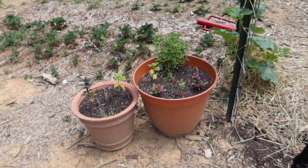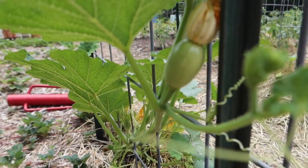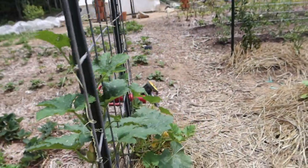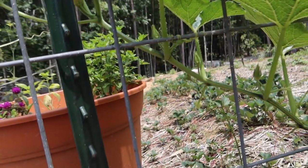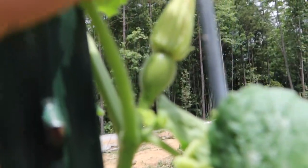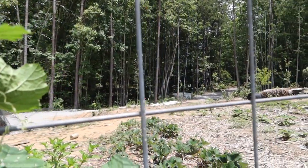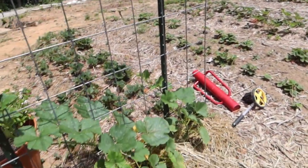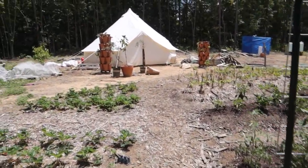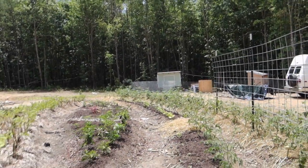These are these other planters. They're doing okay. Most excitingly, this is a start of a baby tromboncino squash. There's another one somewhere. Oh yeah, an even tinier one. Yes. This plant is just crazy. Here's just the overall main chunk of the garden here.